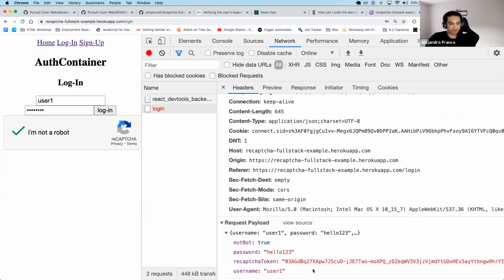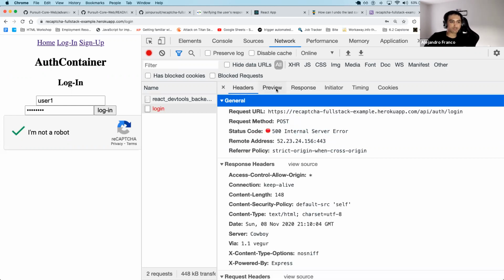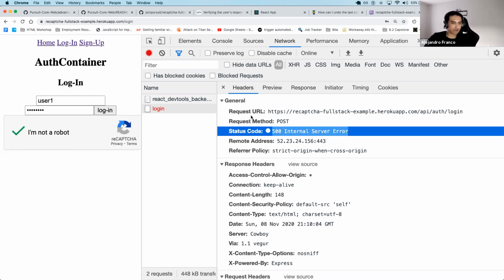We see that we're sending the right information. When I look at the response, it just says internal server error. When we deploy, Express doesn't give very specific errors because we don't want to disclose something that might be sensitive to an attacker. So when something goes wrong, it just says internal server error. That's it.